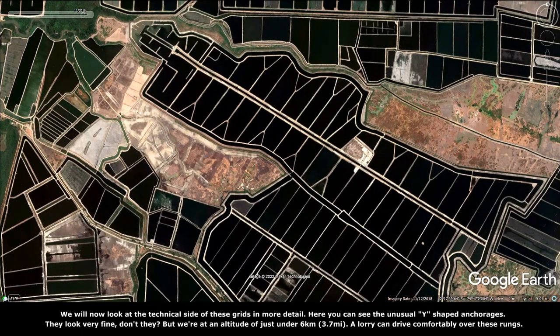We will now look at the technical side of these grids in more detail. Here you can see the unusual, Y-shaped anchorages. They look very fine, don't they? But we're at an altitude of just under 6 kilometers, 3.7 miles. A lorry can drive comfortably over these rungs.